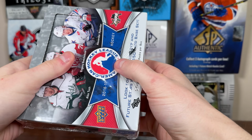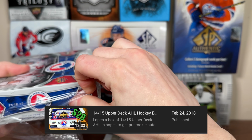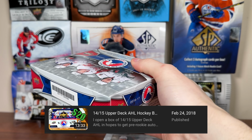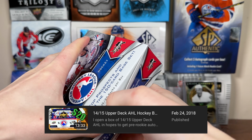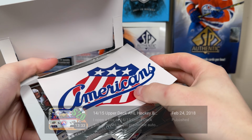All right, 16-17 AHL. Getting 3 autos in here, which is down from years prior. I think I opened 14-15 on the channel a number of years ago, and you got 5 autos per box. Nowadays, it's aggressively watered down to like 1 autograph. They're charging even more. I think it was like $20 way back when for 14-15. But oh, there you go.